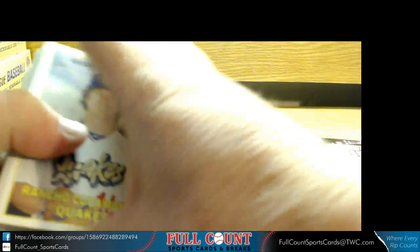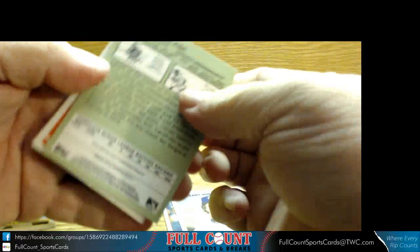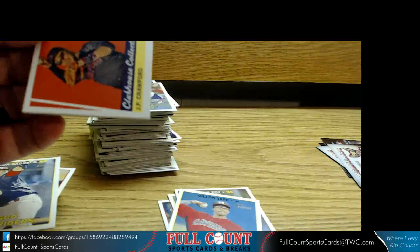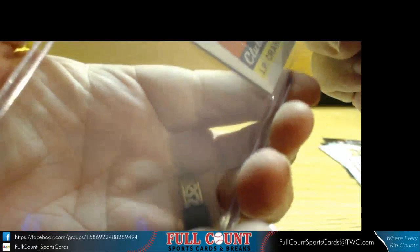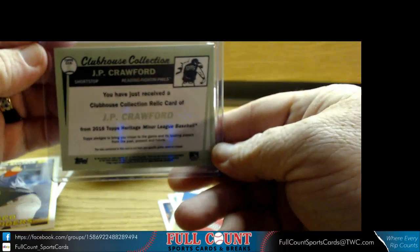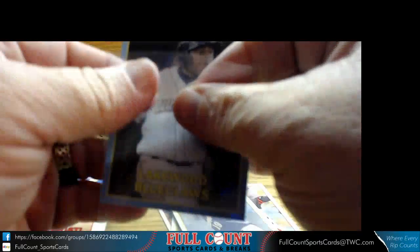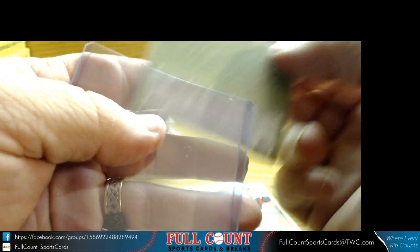Hey guys, box number 3. Well, right there's our relic. That one came up kind of fast. JP Crawford, Lehigh Valley Iron Pigs. That one was for the Phillies. Cornelius Randolph for the Lakewood Blue Claws. That is for the Phillies also, number 87 of 99.